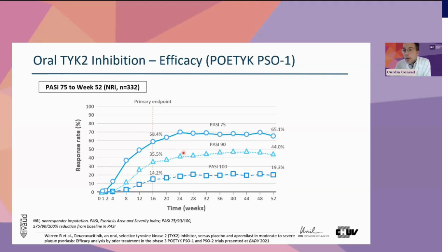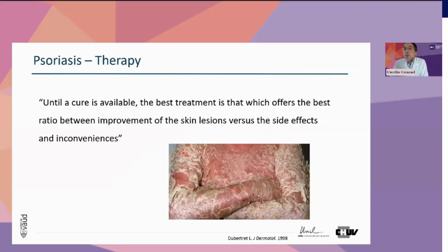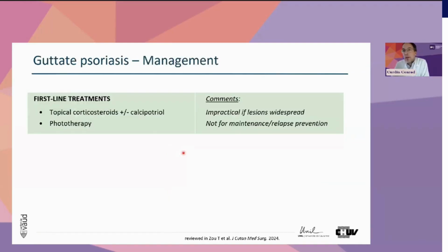But in general, if you think about therapies for a chronic disease, and this holds true not just for guttate psoriasis or psoriasis alone, but in general, for anything that is chronic and where no cure is available, you have to find the option for every single patient which offers the best benefit to risk profile. And so we have to consider that in guttate psoriasis, at least 60% of the patients have a very beneficial outcome and have a self-limiting disease course. So you're probably not going to go into very aggressive therapy.